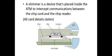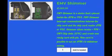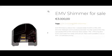And here you can see this diagram just to show how simple this shimming device works. Just sits right underneath the card and it picks up all the EMV data. And I don't know how legit these sites are, but just so you can see how available these things are, I saw it on this website for €1,000, and I saw it on this next website here for 3,000 euros. So that's about 3,600, 4,000 US dollars, but it's out there and it's available online, so you got to be careful. Shimming is one of the many ways that your card information can be stolen.